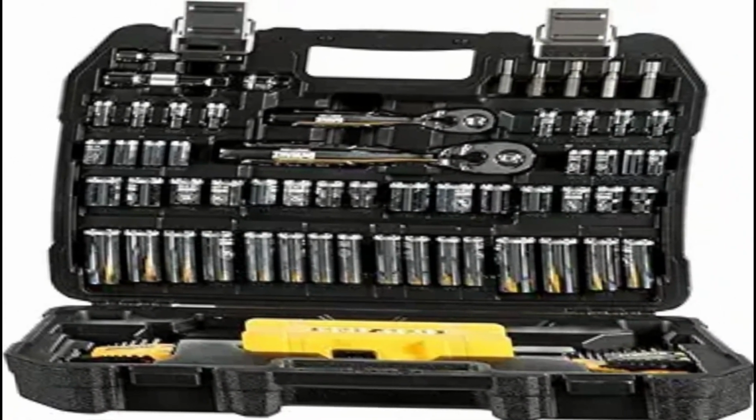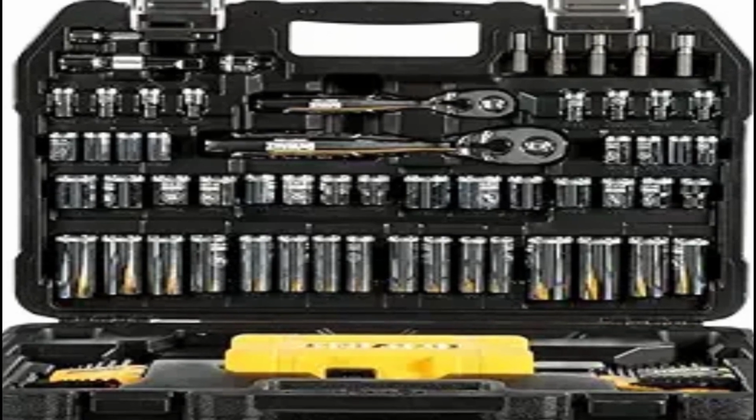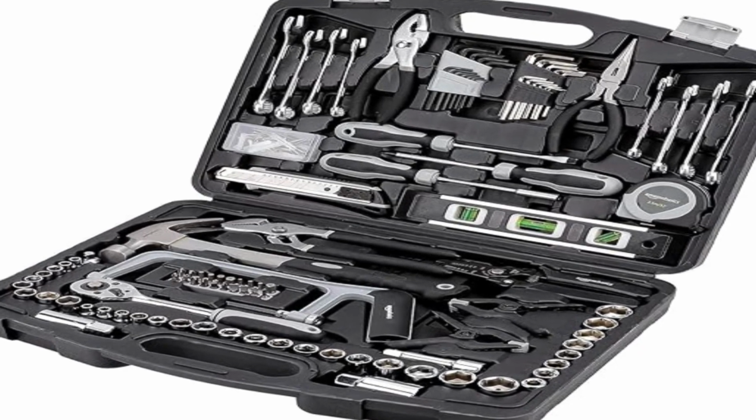Looking for the best tool set for your 2024 DIY needs? Our home improvement test team ran each set through an obstacle course of nuts, bolts, nails, screws, boards, and wires to test each tool's intended purpose around the house and garage.